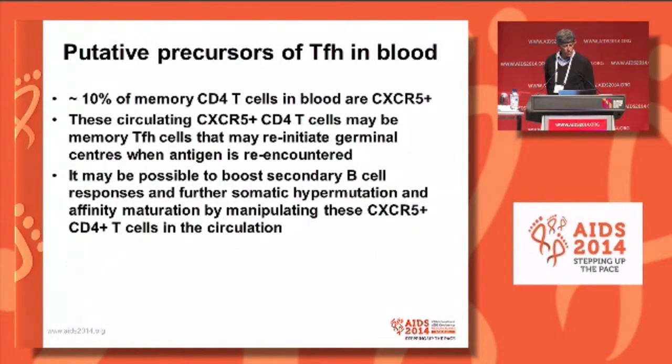The last possibility is to look at precursors of T follicular helper cells in blood. So what happens when a germinal centre reaction finishes? Do the T follicular helper cells turn into memory cells? If you look in blood, about 10% of circulating memory CD4 T cells have CXCR5 on their surface. These are a very heterogeneous subpopulation of CD4 T cells though, and not all of them help B cells. So it's not really clear at this stage the relationship of these circulating CXCR5 positive cells to T follicular helper cells. But nevertheless, there may be an opportunity to take cells from blood, maybe boost them and generate a secondary B cell response. We don't really know at this stage.